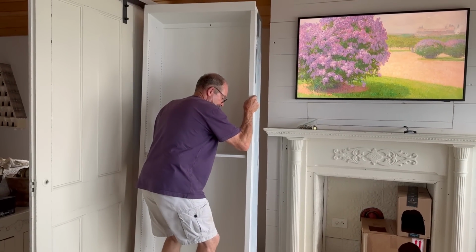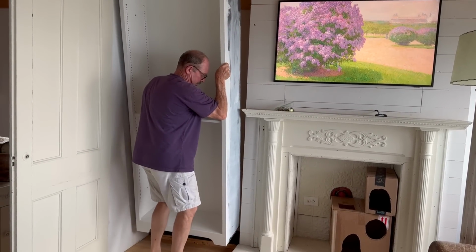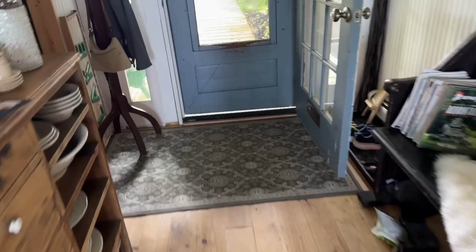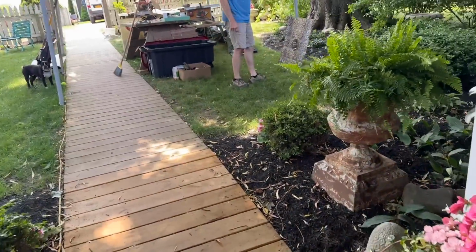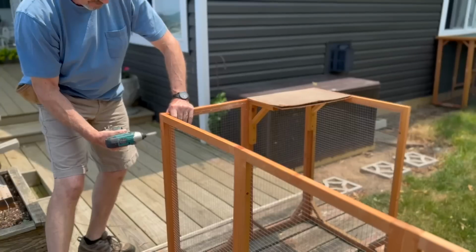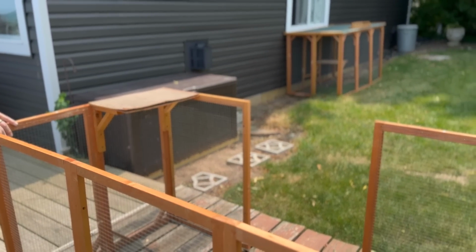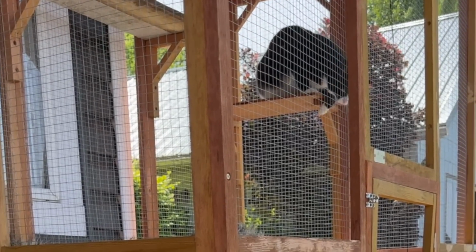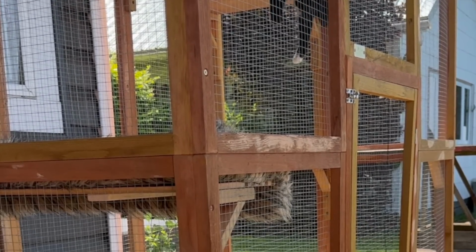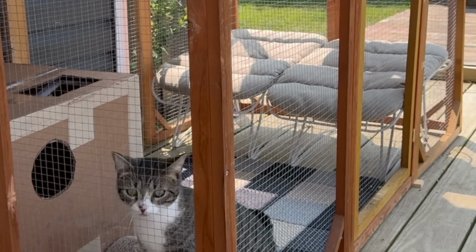Bookcases are freshly painted and going back into place. But it's break time now. No more on the inside of the cottage, but we're going to put together a catio. We are. Only the best for our kitties. When the catio was all assembled, we put it on a platform outside the bedroom window and put a little screened window so that they can come and go at their leisure.